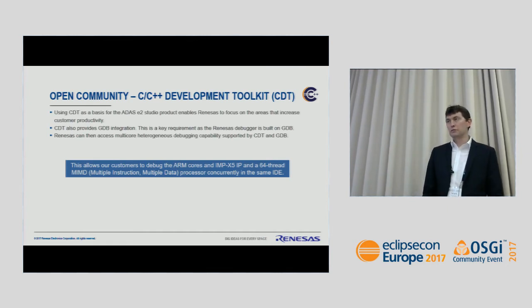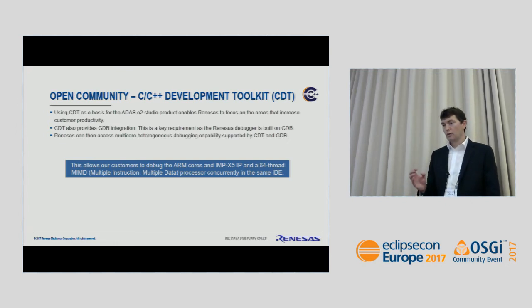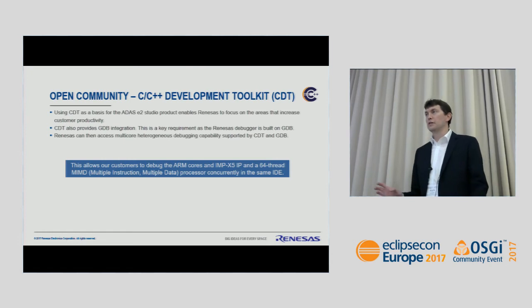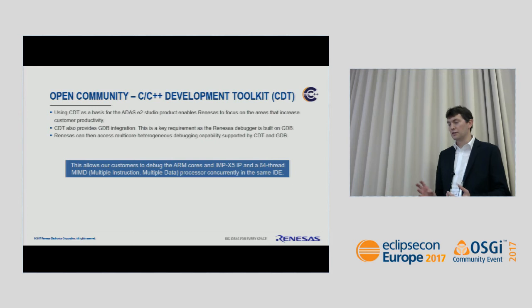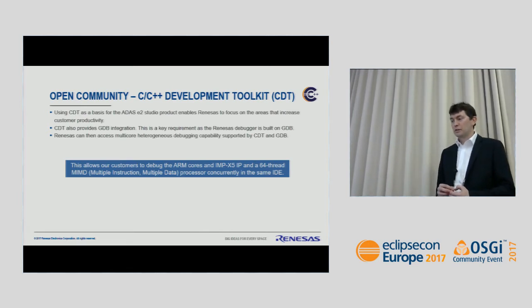CDT also provides GDB integration. GDB is the debugger of choice that we use, and all of our debuggers are based on that. So it's a standard requirement, and we don't take it for granted, but it's a very strong debugger integration that CDT has with GDB. But it also allows us to access the heterogeneous multicore, which we need for this product.